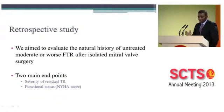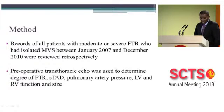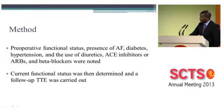So we looked at the natural history of this group of patients in our study, predominantly focusing on two main endpoints, which were the severity of residual TR at follow-up, but also what their functional status was when we saw them. We had a record of all patients who had moderate or severe functional TR during mitral valve surgery between 2007 and 2010, which we reviewed. We used preoperative transthoracic echo to evaluate their degree of functional TR at the time, annular diameter, also pulmonary artery pressure, LV and RV function and size. Preoperative functional status was also noted, and at follow-up, we noted their current functional status, and all these patients had a follow-up transthoracic echo.